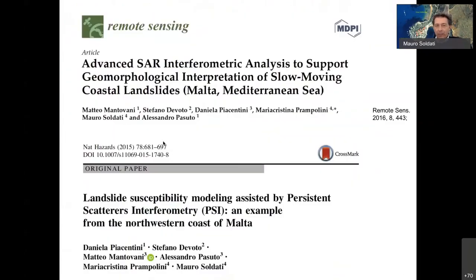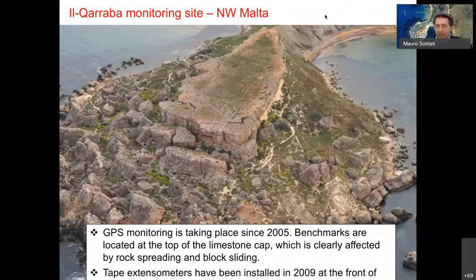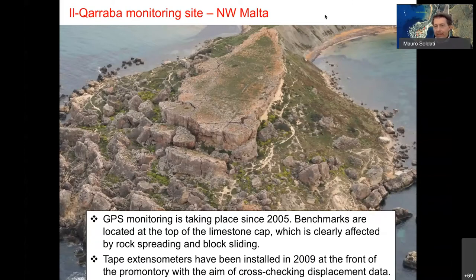We also published a couple of papers dealing with these topics, so these may be of interest for those of you who are maybe carrying out a PhD thesis or master thesis on these topics. As regards monitoring, I mentioned that we equipped these areas with GPS benchmarks. We located a number of them over this plateau, and later on, when we saw that the movement was quite significant, we also installed tape extensometers. I have to tell you that when we started studying these areas, we were not sure at all that these movements were active, because by eye it is really difficult to say whether these landslides are moving or not, whether these cracks are opening or not.